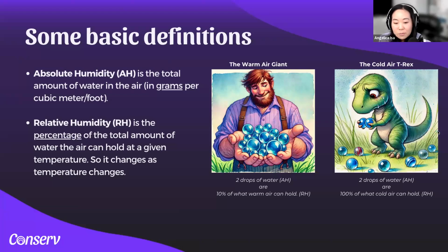So if you think of these two pictures and you say, imagine there's only 2 drops of water in both cases. If you give 2 drops of water to the giant, that's only like 10% of what he can hold, right? Like let's assume he can hold 20 drops of water. In the cold air T-Rex case, 2 drops of water is literally all he can hold. His hands are tiny. That is 100%.